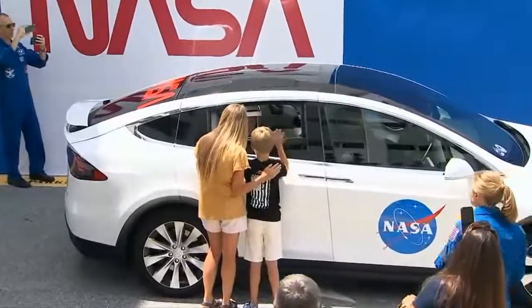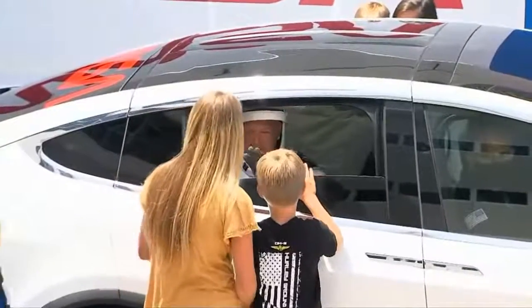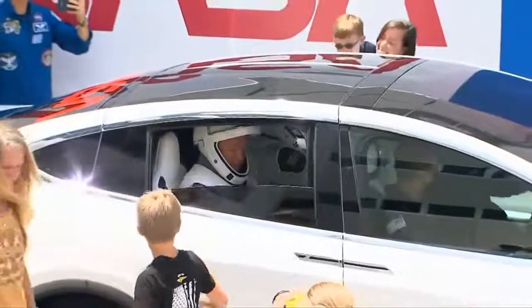As I mentioned last time, we always think about the technology and the rockets, but this is what it's all about, the families coming together, supporting the families, us working together as a team to ensure they get up there safely and back home safely for their families.